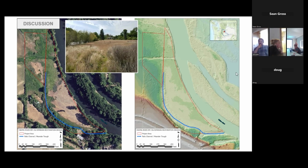Sean, you want to ask your question? Yeah, I'm trying to understand, Mike, what you're thinking here. You're talking about lowering the floodplain. Are you talking about digging an inlet to this old swale or filled-in channel as well, and excavating that channel out?